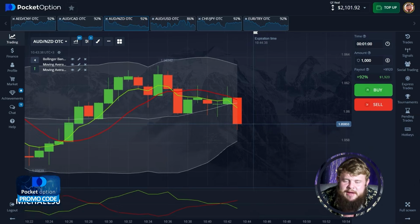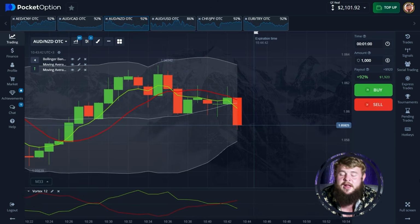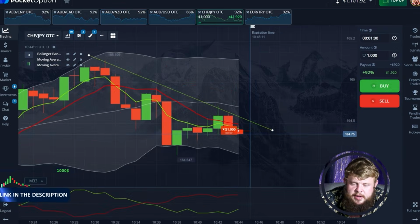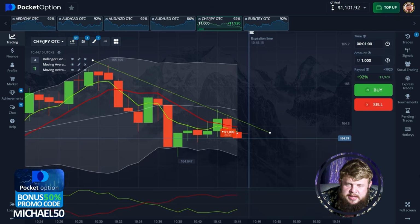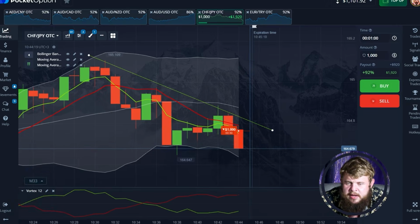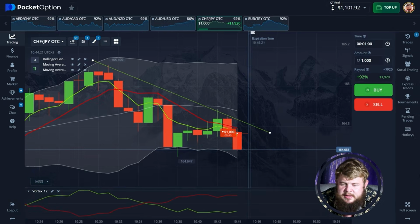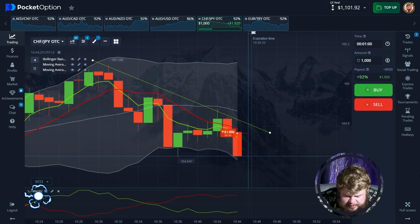While I was talking, we have closed this trade with profit, and we have around $2,101 in the account right now. I have drawn for you the trend line. As you can see, price is hitting the trend line right now, so that's why we're highly likely to start receiving the pullback reaction from this point. That's why we have once again invested $1,000 in this trade, and let's see what we will get.